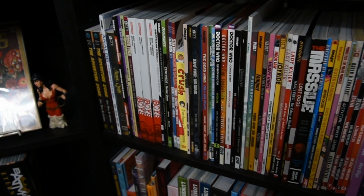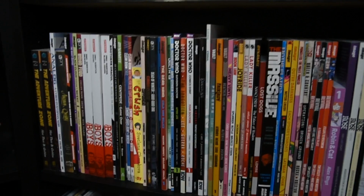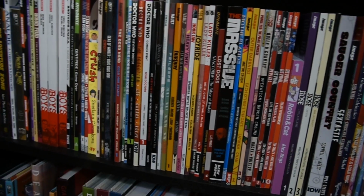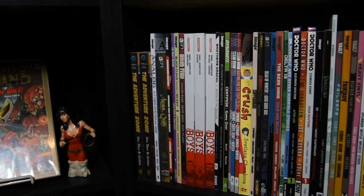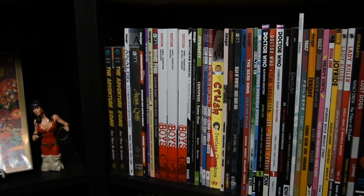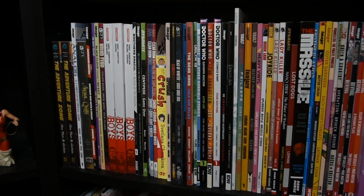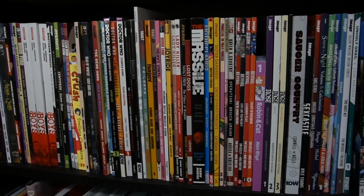So that basically is everything. Oni, Image, First Second, Titan, IDW, you get the gist. So that's all of my trades that are not the big two. And it's a random amalgamation that's not very pretty, but it is what it is. If I happen to collect more, and I'm sure I will, I may switch this up, but it's all alphabetical.